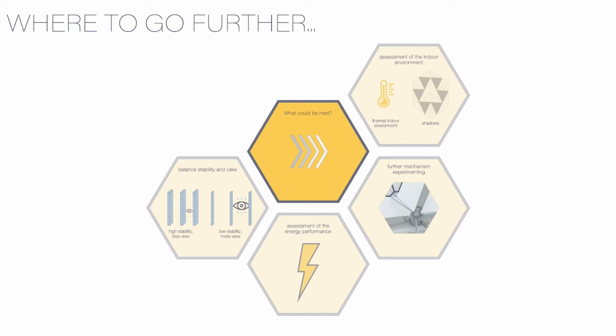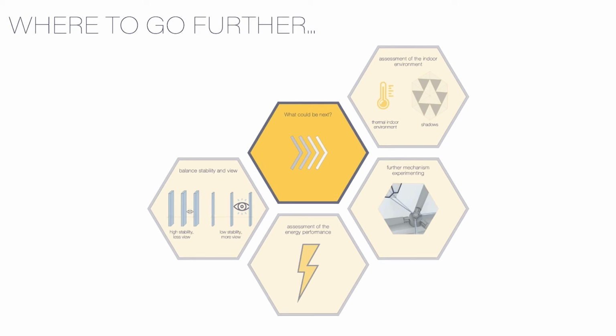Nonetheless, there is a long list of further developments to be done if we had more time for this project. We would like to really develop the mechanism further in detail, find the right balance between stability of the structural grid and the view by experimenting. Furthermore, the assessment of the indoor environment is a crucial part for the success of our product.